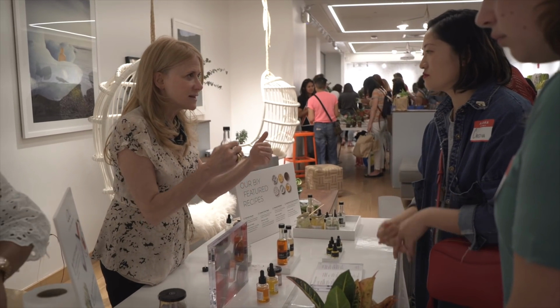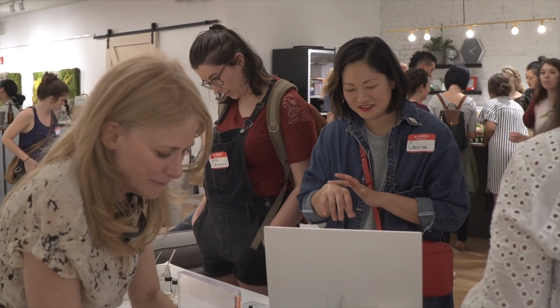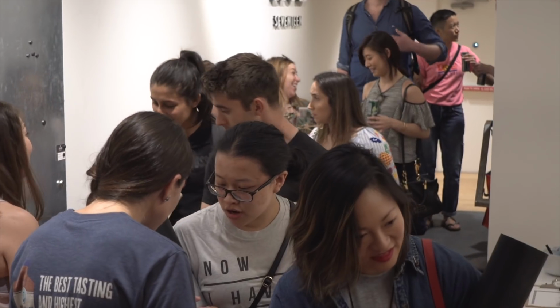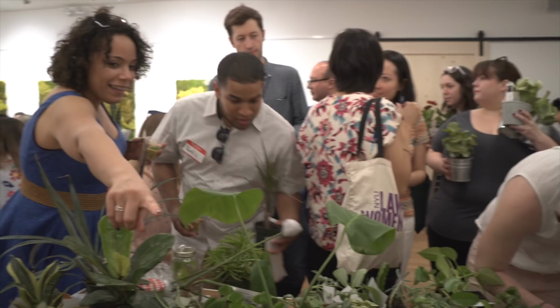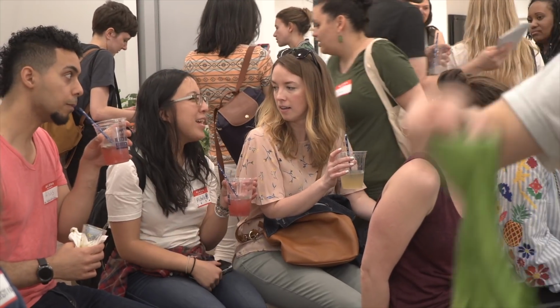Attendees even had an opportunity to get a custom-blended beauty mix from the beauty bar provided by Lolly, an organic certified zero-waste beauty brand. While some guests were busy checking in, others were busy checking the plants out, or staking their claim to good seats for the upcoming panel.